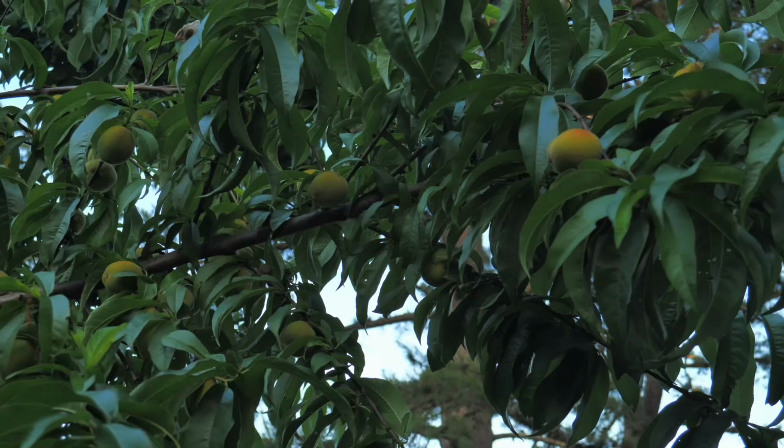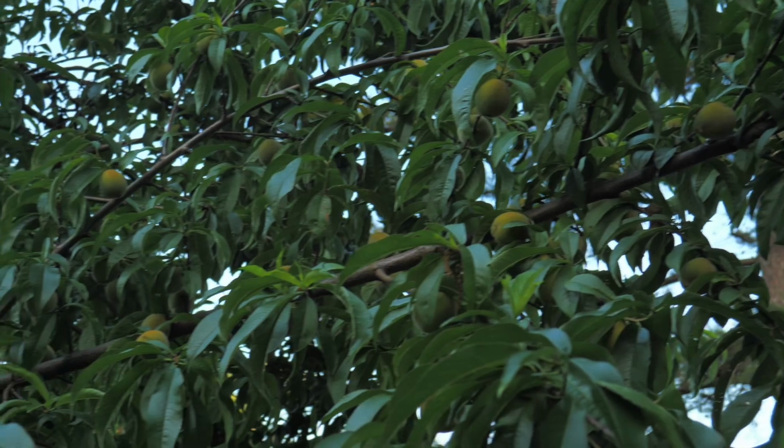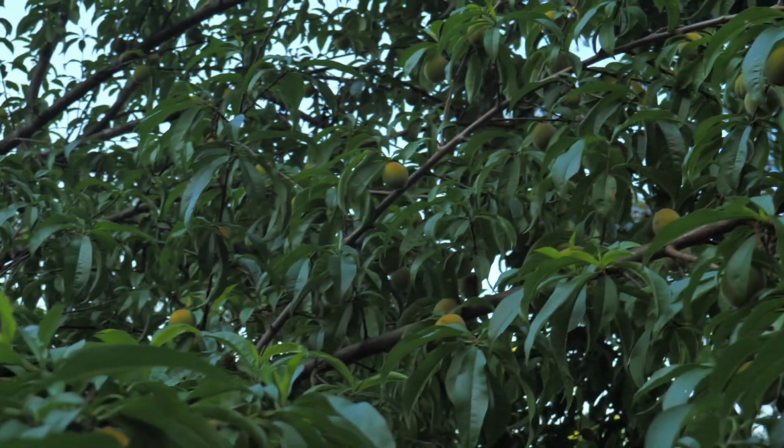Otherwise, it's going to start breaking. Sorry, I've got all cattywampus with my camera. So I need to go through and start knocking some more of these off, get it thinned out. If I want the peaches to maximize on size and flavor, I really need to get these numbers down so the tree can put maximum energy into making the best fruit possible. So I've got that to do.